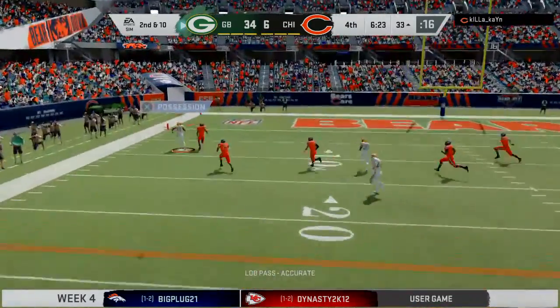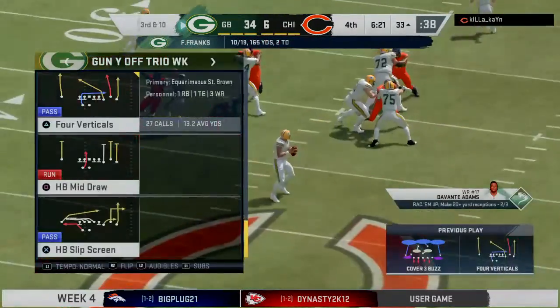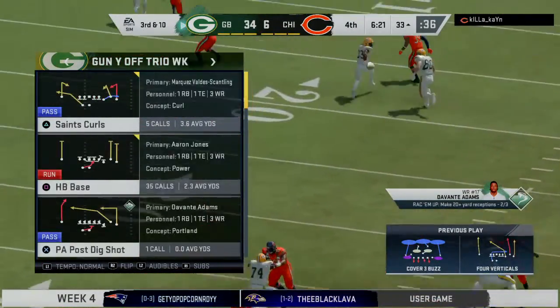Throwing again. Franks. There goes a deep ball. End zone. And that'll be incomplete. Good protection that time, and they couldn't hook up on the long one.